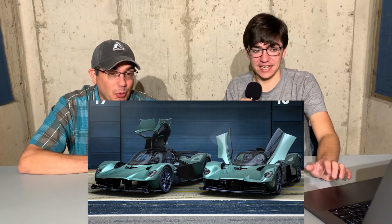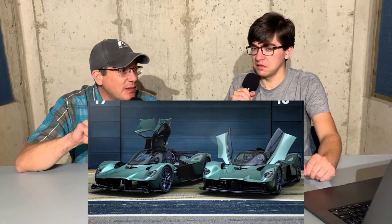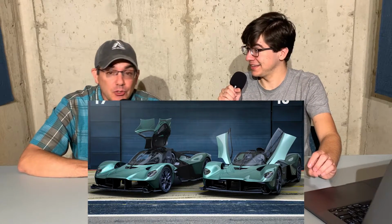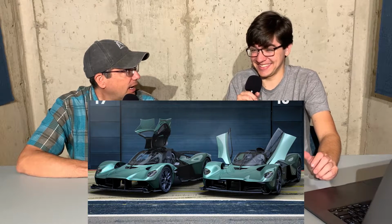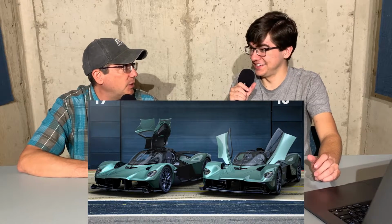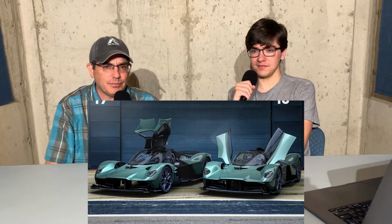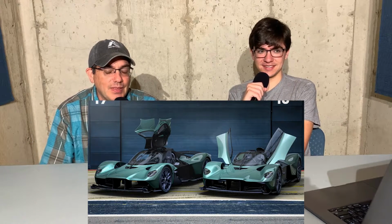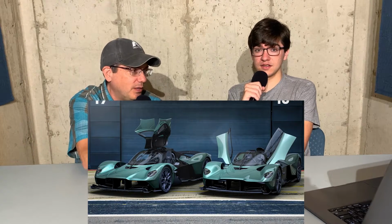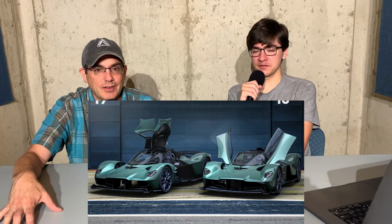Can you imagine the noise that comes out of that car? It is wild. A 12-cylinder at 11,500 RPM. I mean, anything that runs over 8,500 screams. It's crazy, right? You think about your GT3s, there are some Ferraris that are at 9,400 RPM, I think. That is incredible. So now you have the brute force of the V12, you have the noise, and then you have the electric assist. Yep, it's the trifecta.